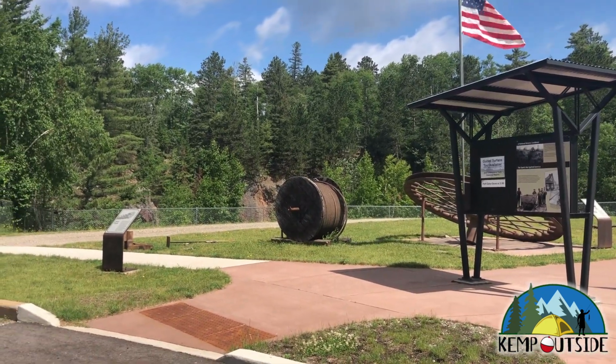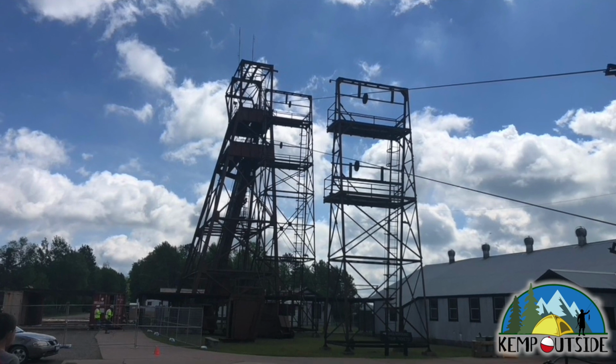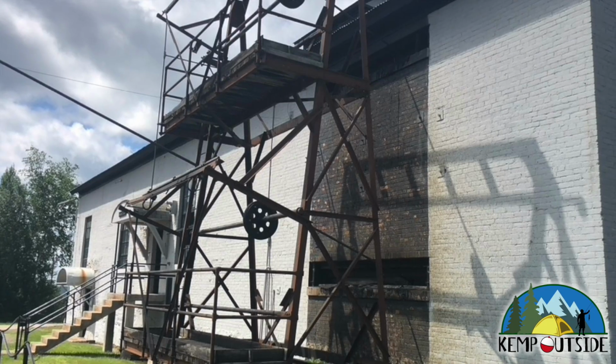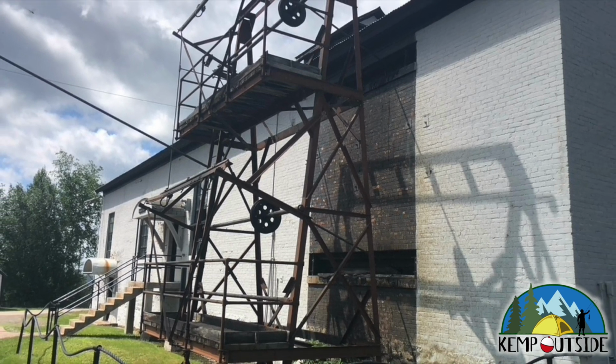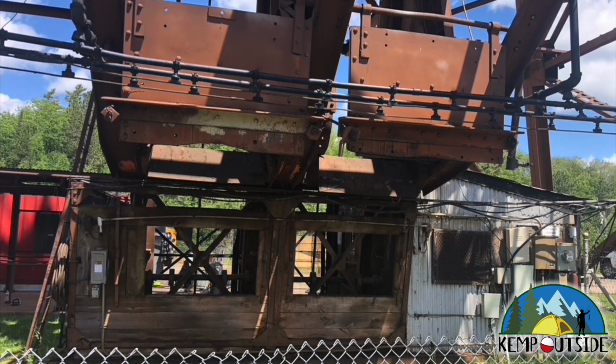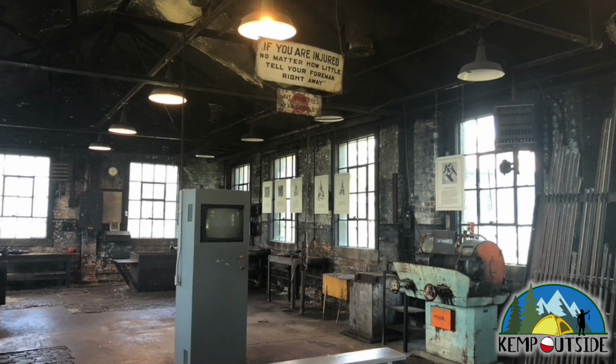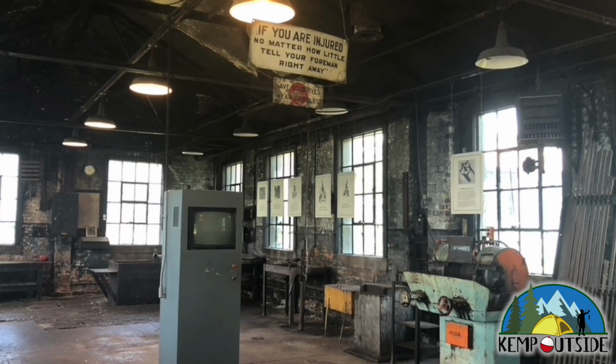Let's go check it out. We had a great time touring the Soudan underground mine. The bummer was we couldn't actually go underground. They do underground tours where you go down the mine shaft and tour the mine, but unfortunately there was some construction and some renovation going on, so we couldn't do the underground tour.